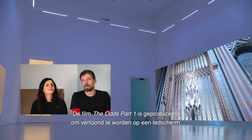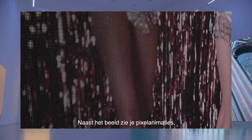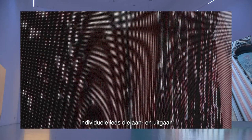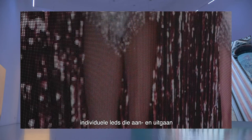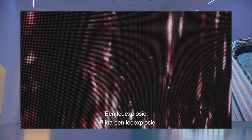The film The Odds Part 1 is specially produced to be displayed on an LED screen. And on top of the image are these pixel animations, individual LEDs that switch on and off and create an effect which is almost between a glitter and a glitch. An LED rash. Almost an LED rash.